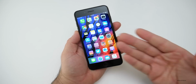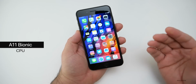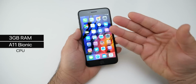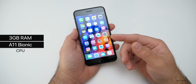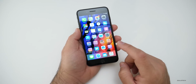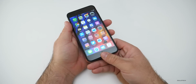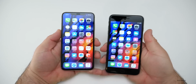Now, of course, internally, we've got the Apple A11 Bionic chip, and this chip in some ways may be a little bit faster to process certain tasks or ramp up to full power. So in opening certain applications and loading, compared to the newer A12 Bionic, it's actually a little bit faster sometimes. Now, of course, we have Touch ID, which is really nice and fast and works well. And compared to Face ID, it's actually a little bit faster in many ways.